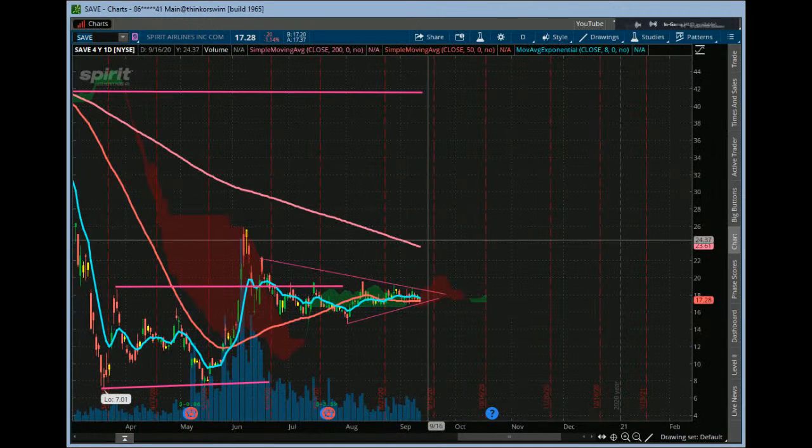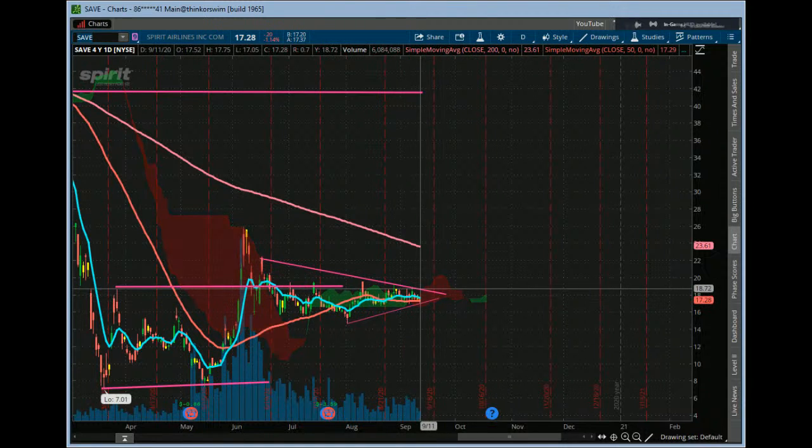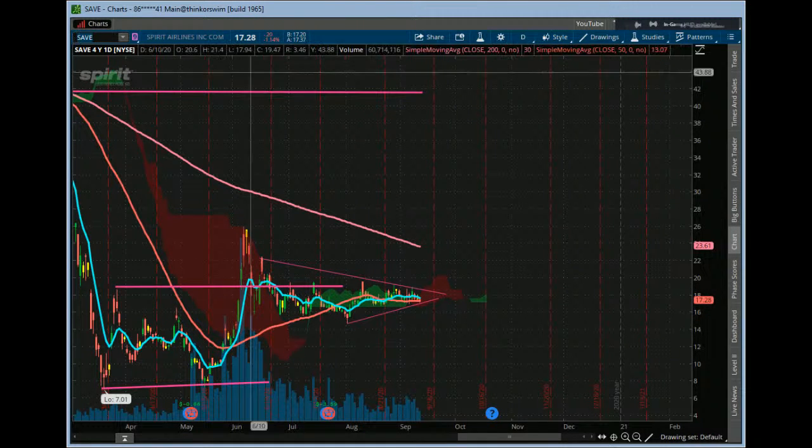So Save again, tight triangle range inside the cloud. Let's see if we can get a breakout one way or another.